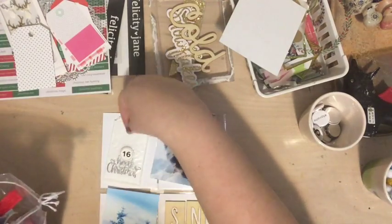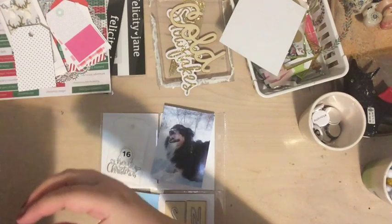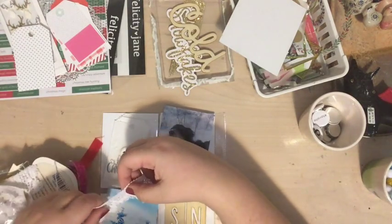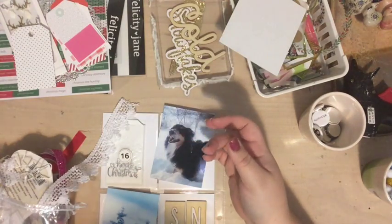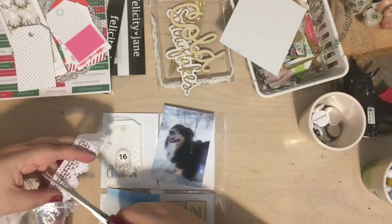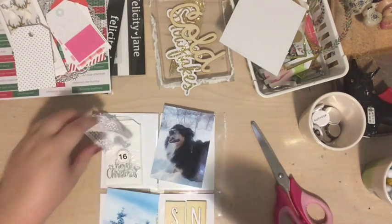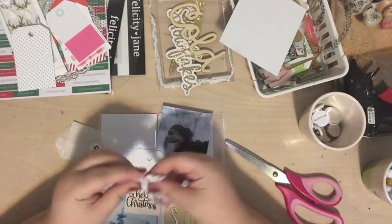So I want to just add some ribbon or something so that it kind of indicates that you should pull it out. I'm thinking something white, because the whole layout is kind of white, so if I add white, I feel like it'll match. I have this white kind of lacy trim, which I think could be kind of cute. Just gonna cut a piece of that. It's my bag of ribbon. This is kind of cute trim.